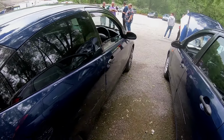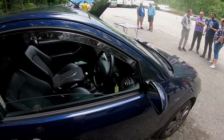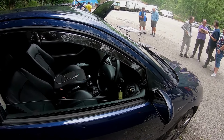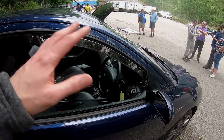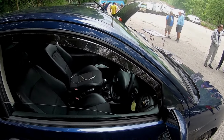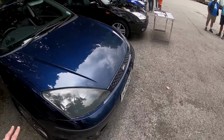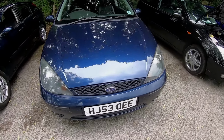Yeah, very, very desirable at one point in time, and they have just suddenly disappeared because they seem to have been confused with every other Mark 1 diesel, which don't really fare well with ULEZ zones, clean air zones, and all the stupid rubbish that we have to put up with, especially in the UK. Lovely car, really nice car.